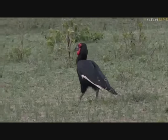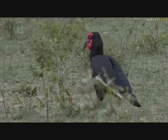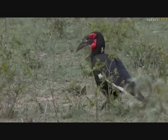While our male hornbill struts his stuff, let's go over to Byron and have a look at the antelope he has.